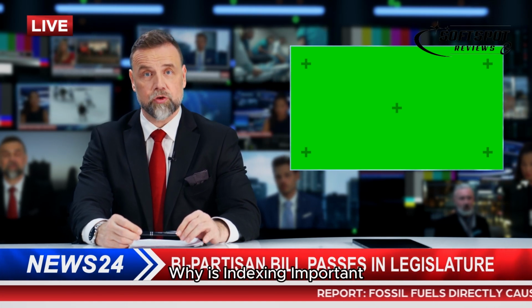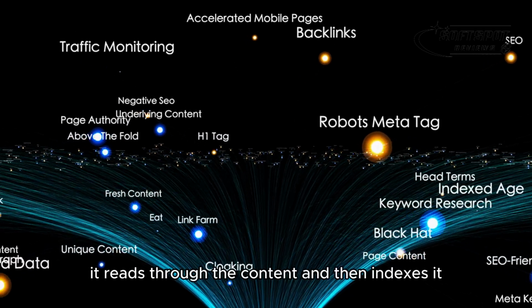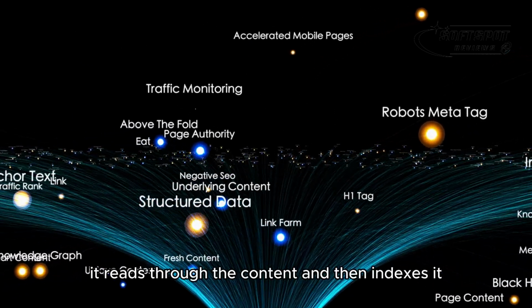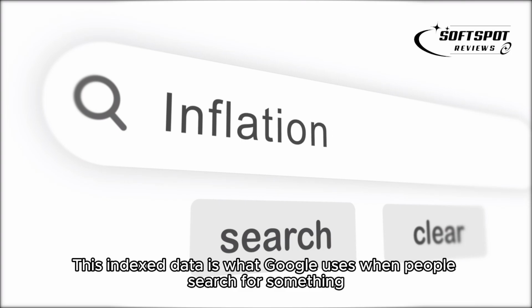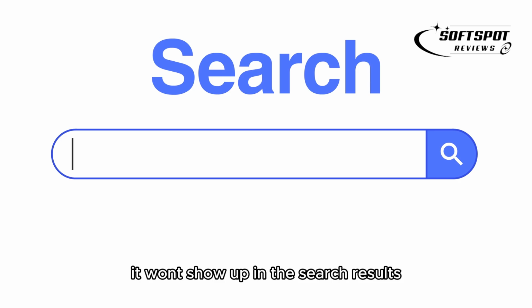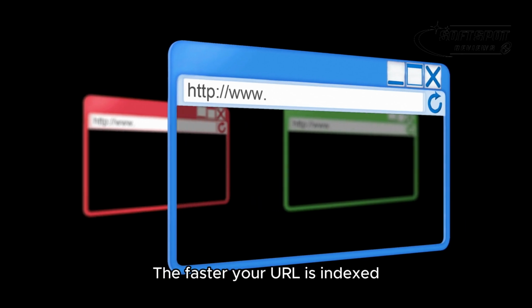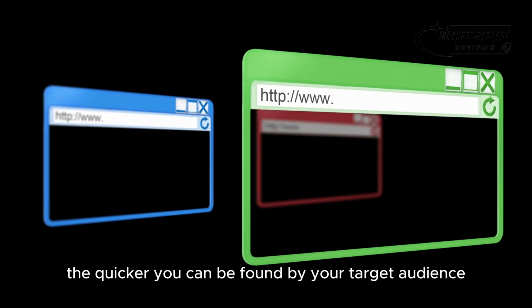Why is indexing important? When a search engine like Google crawls a website, it reads through the content and then indexes it. This index data is what Google uses when people search for something. If your website isn't indexed, it won't show up in the search results. The faster your URL is indexed, the quicker you can be found by your target audience.